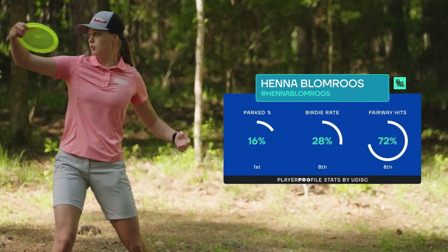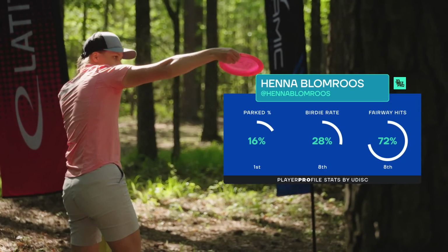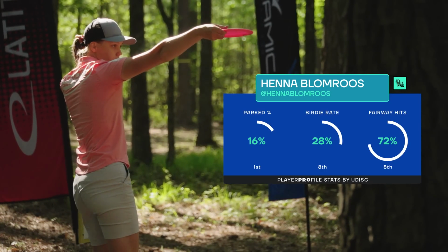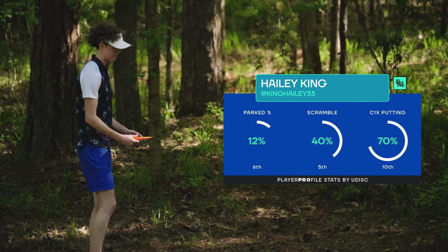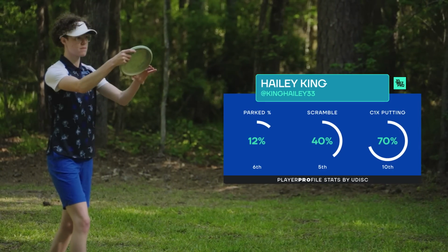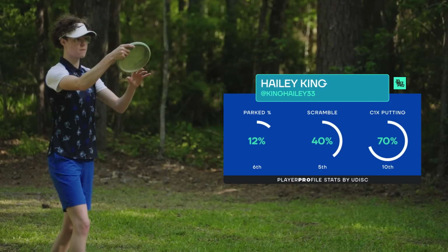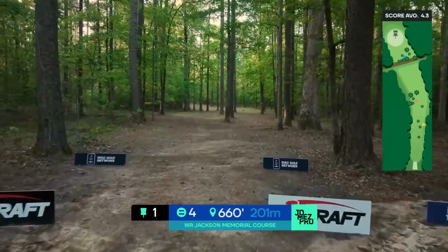Henna, first in parked, putting it in the bullseye, taking the putting out of the equation, birdieing 28% and keeping it in the fairway. Can't wait to see her shred some wooded lines. We know she's good in the open. Hailey King, who just won U.S. Women's last year in 2022, 5th place in the scramble, 6th place in park percentage, and that is a good back-to-back to have, especially heading into this deeply wooded track. And a good fresh haircut.